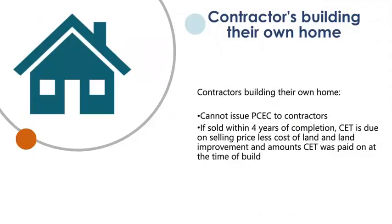Contractors building their own homes. If a contractor builds their own home, they cannot issue prime contractors exemption certificates to subcontractors.